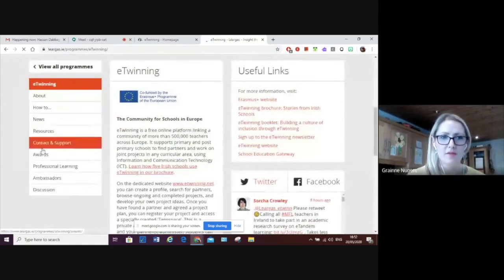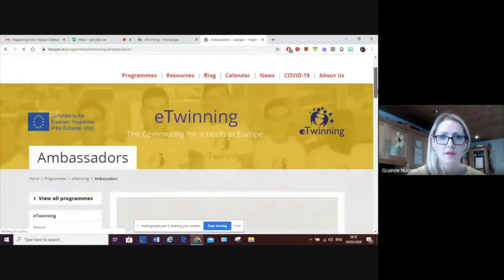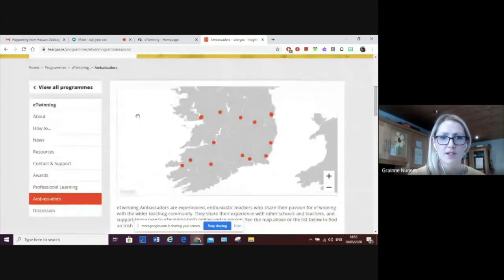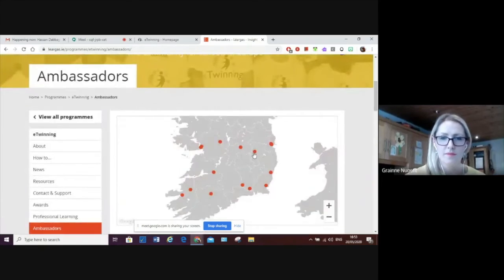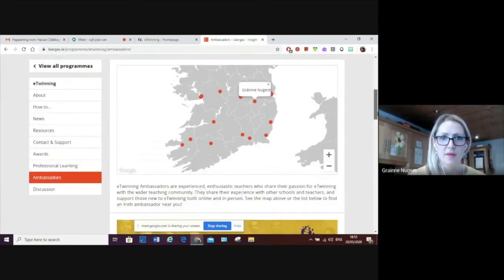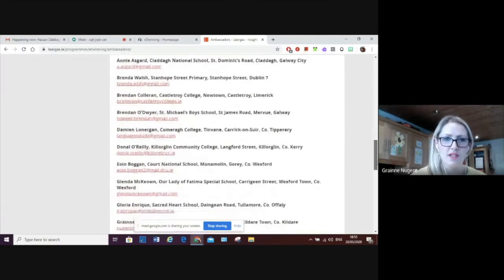And then down here you have ambassadors. So you can click into ambassadors and you can see a map. Oh, there we go. You can see a map of the current ambassadors that are in the country, and you can click one and you can get the details. So if you click here, it should pop up if I am there. No, so there's my name there. So it just pops up and you'll get the information. And there's a list down here of all the ambassadors at the moment.